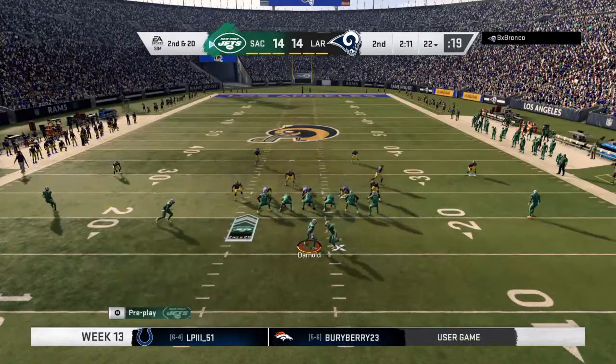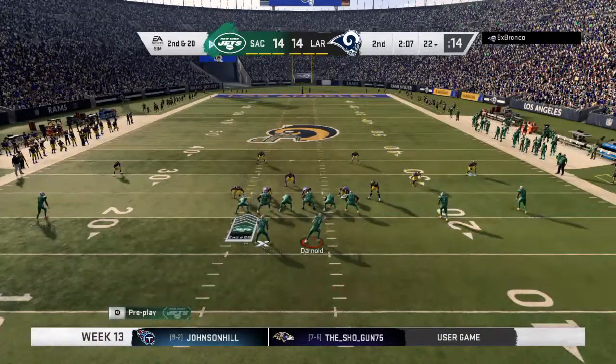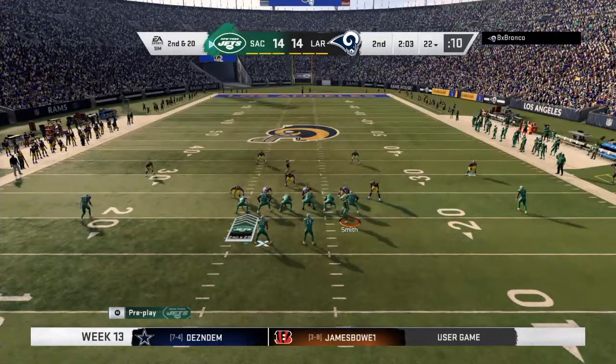61, matchbox lights. Watch the slant. Motion.